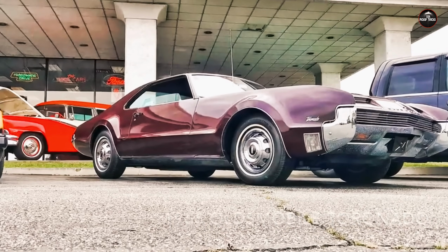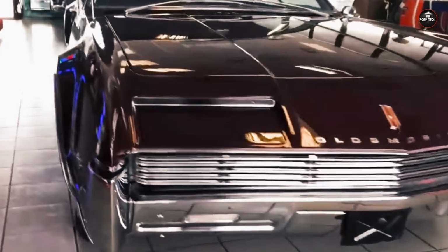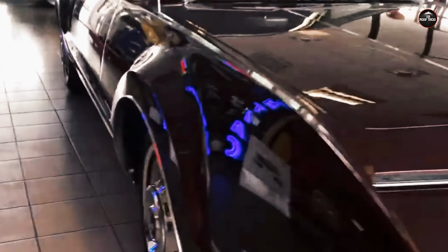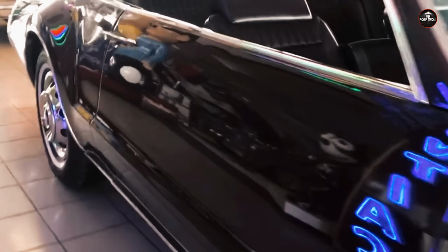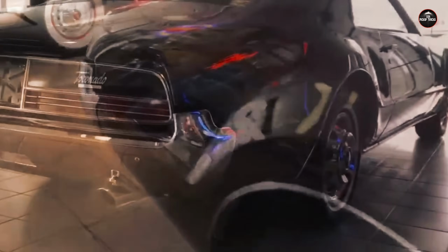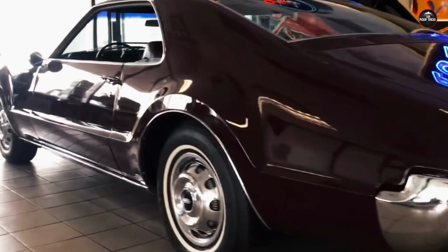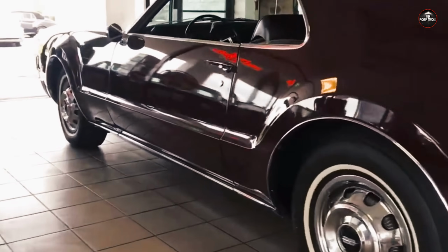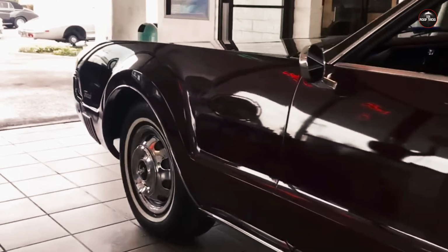A masterpiece by Bill Mitchell. The design of the Toronado was the work of GM's renowned stylist Bill Mitchell, who aimed to create a car that exuded power and sophistication. The result was a sleek, aerodynamic body with a long hood, short rear deck, and bold, sweeping lines. The car's wide stance and low roofline gave it an aggressive, muscular look, while hidden headlights and a distinctive front grille added to its futuristic appeal.